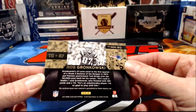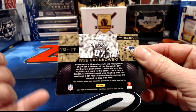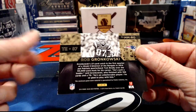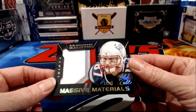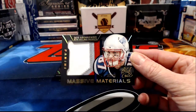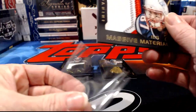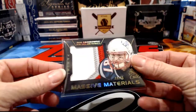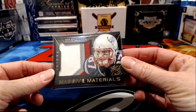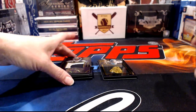For the Patriots, Rob Gronkowski, and you can definitely see down here, this lower corner is a hot mess on the left. But that is a nice patch. It is numbered to 25. I know you guys are looking for Jimmy Garoppolo out of 2014 if you have the Patriots. But I have to say, that's a pretty nice little patch to 25 for Gronk. So even though it's probably not exactly what you wanted to hit, I like it. It's a nice hit.